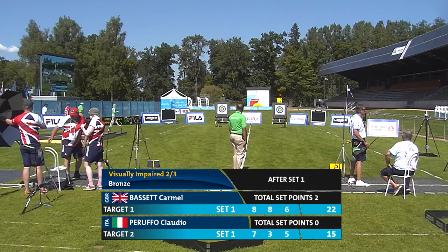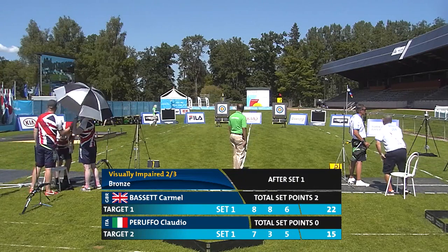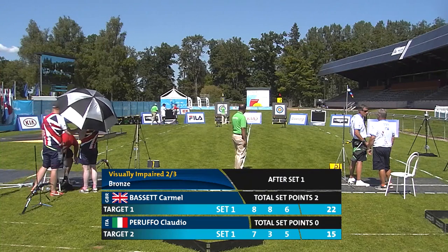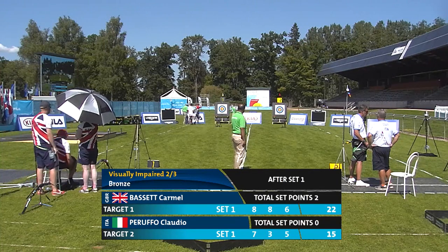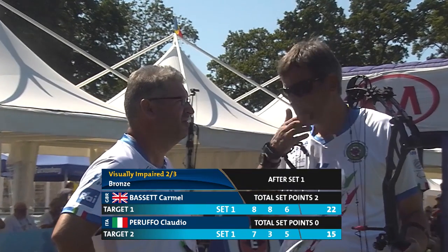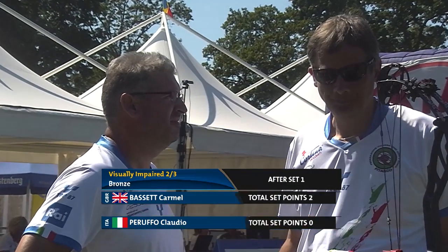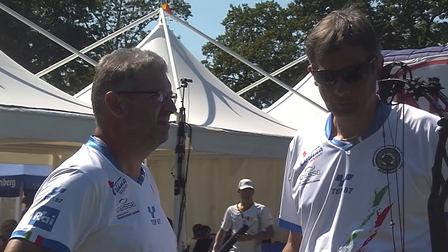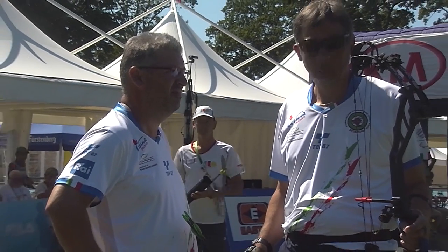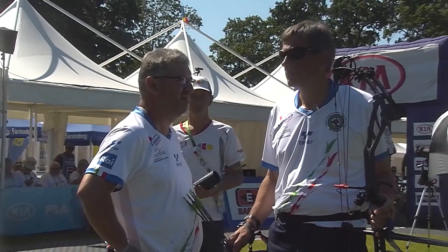Claudio's going to have to pick up the pace just a little bit to stay competitive with Carmel. Yeah. As we've pointed out a couple times in the last 2 days, the match isn't over until the last arrow is shot. Anything is still capable of happening. I think Claudio's the higher ranked archer, but that doesn't mean a guaranteed outcome.